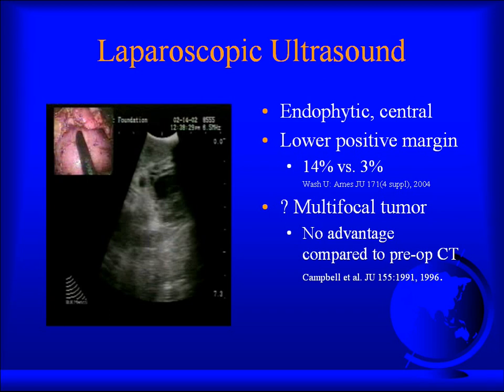Use of laparoscopic ultrasound is especially helpful in endophytic and central tumors. There's a lower positive margin rate from this abstract at the AUA in 2004. As for whether to use laparoscopic ultrasound to detect multifocal tumor, in comparison to preoperative CT imaging, there's no real advantage for using laparoscopic ultrasound for this purpose.